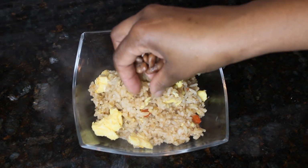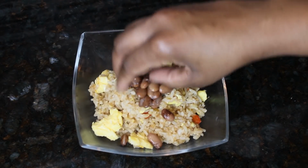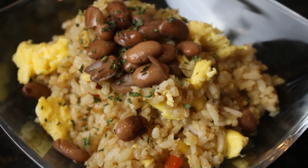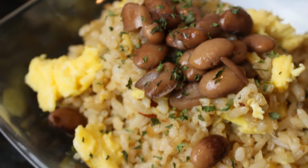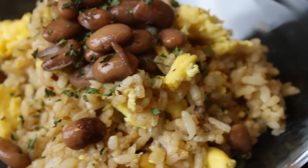So here I went ahead and added some beans to the top of this, and that's just to add a little more protein, and you will have quite a bit of beans, so you can put that in wherever you find the need. I just garnished it with a little parsley just for presentation. And this was a nice take on a fried rice. It's nice to change up your meals if you can. Fried rices are perfect when you're on a budget.